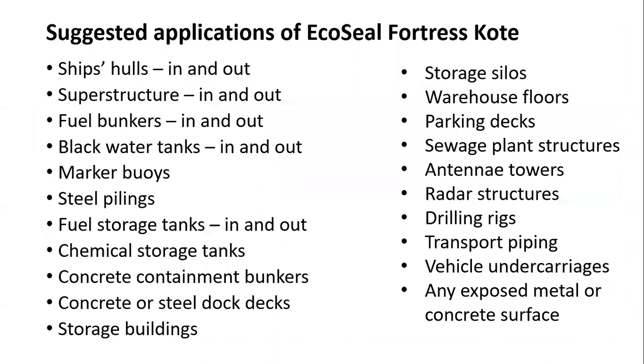Here are some suggested applications for EcoSeal Fortress Coat. And the usage is going to be many more things than this, for aesthetics, for fabrics, for soft side windows. It helps to inhibit mold on the stitching on side curtains. I know that's a big problem. And lots of other things in and around either pleasure or commercial boating.